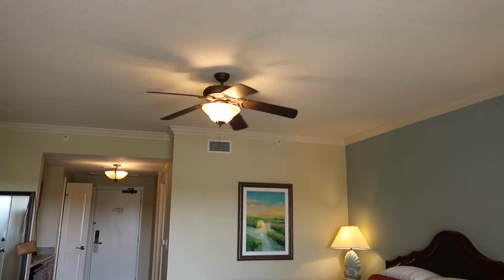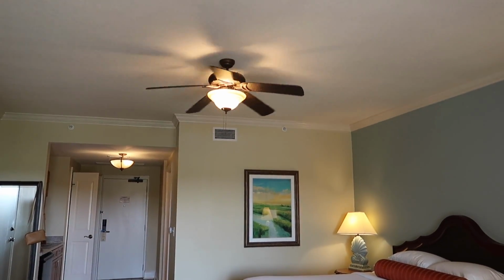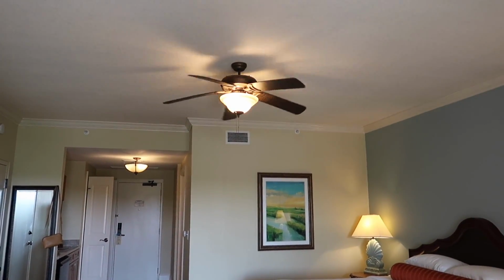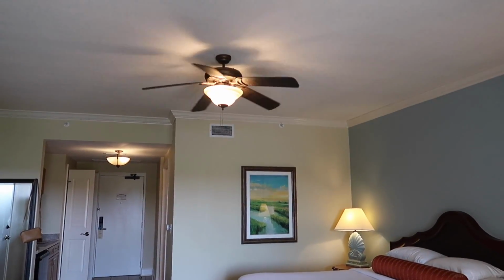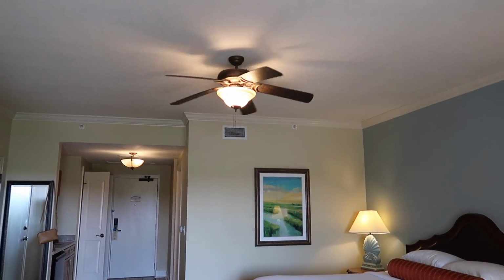Another thing worth pointing out, I'm kind of a fan snob when it comes to hotels. This hotel has a ceiling fan. It might seem like a silly pro in your book, but in my book, I appreciate a ceiling fan in a hotel room.